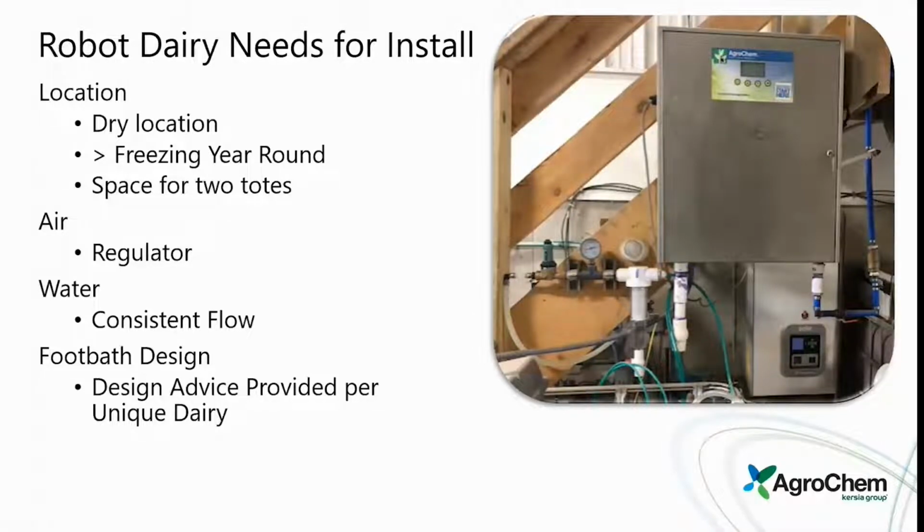So the needs for an install, basically we need a dry location that you can put the system. We don't want it getting sprayed down with water or anything else. We want it dry. When I say space for 2 totes, the reason we say that is sometimes we run a tote of water. If you have a very inconsistent flow of water, we might want to set a tote up that has a float on it and run our water off of a pump so we have a consistent flow.